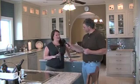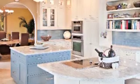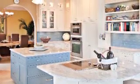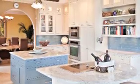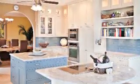The kitchen got completely relaid out, which really helped with the functionality of the space, which is what I really work on the most. The homeowner has definitely gotten more use out of her space without moving any walls, just because of the general layout movement.